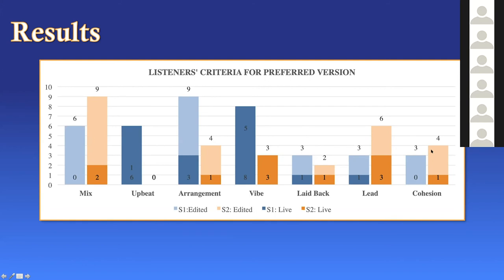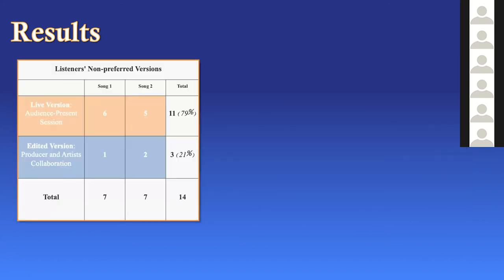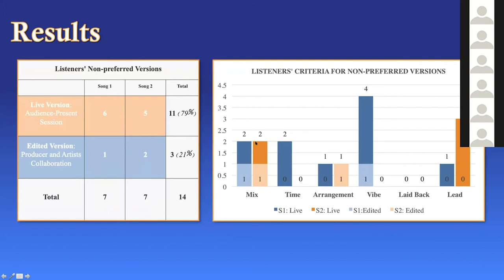Now, these responses also had a disliked side of it, or a non-preferred side of it. So these are the results from the responses I received regarding the participants' disliked track. Now, these responses are from the ones who decided to give feedback regarding the track that they did not like. So just to note that not everyone had a negative comment on their non-preferred track. As we can see here, 79% of the negative responses were towards the live version. And this is because of the live version's mix and the lead elements.